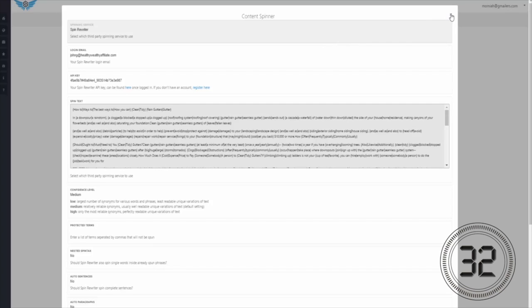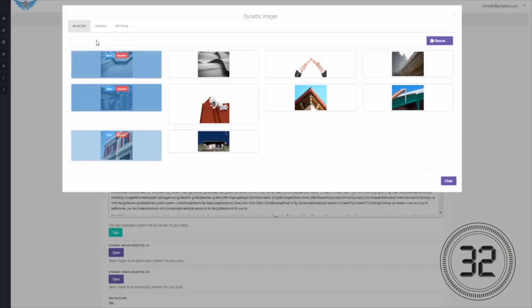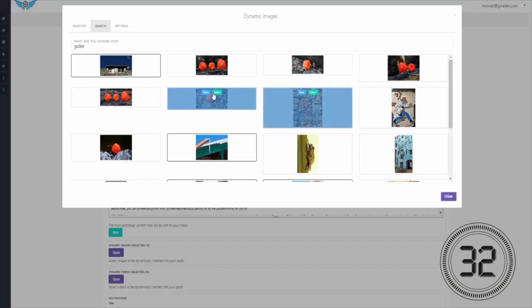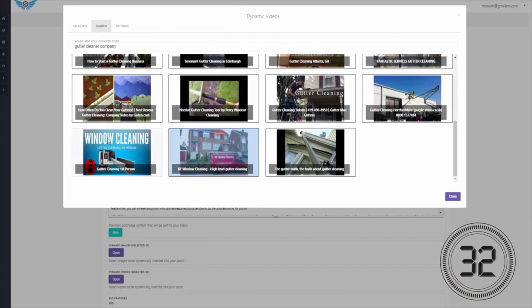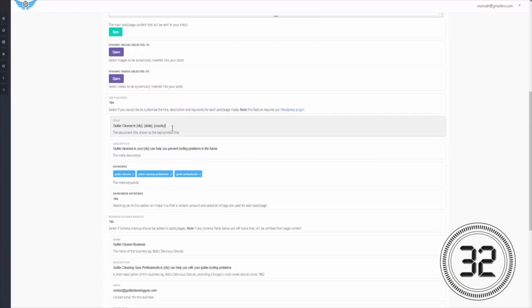Now what's even cool, you get the full flexibility to add multiple relevant images and videos to your content with just a few clicks, and you only have to do this once and it will then work in the background on complete autopilot. You can then fully customize the title and description with spin tags and add multiple keywords in, which will make each post unique and different.